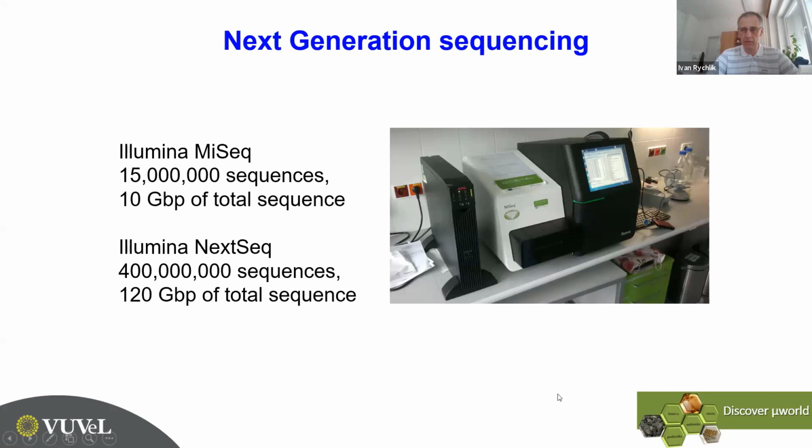The milestone in this area can be dated back to 2008, when the company Roche introduced a new platform for nucleic acid sequencing, the FLX sequencer. Soon after, another company, Illumina, followed this example and introduced their platforms and instruments. For both these companies and their products, it is characteristic that within 24 hours they can produce millions of reads, millions of sequences from the DNA which is subjected to the sequencing.